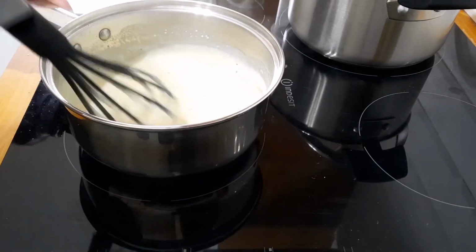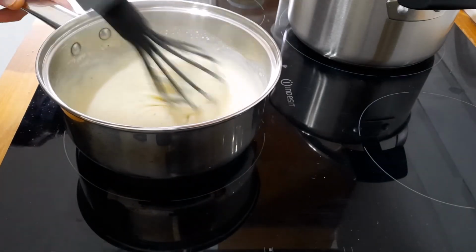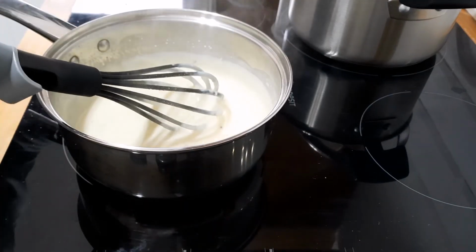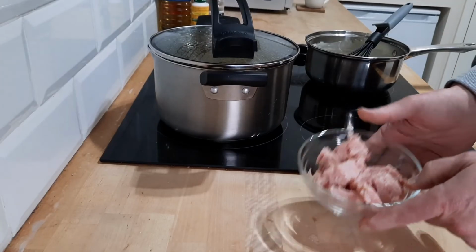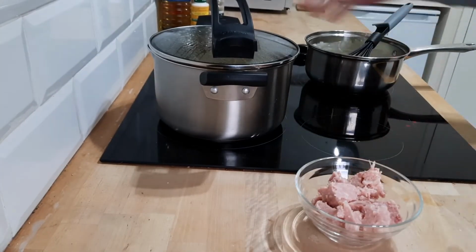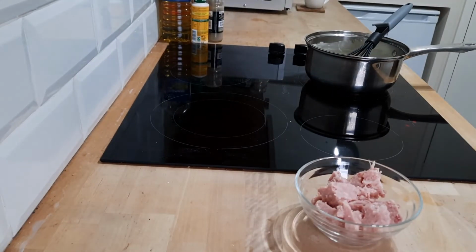So I'll quickly turn the camera around and I can chop up my tinned ham to go with this, and then we'll see it all come together because that pasta will be done now. So I'll be back to you shortly. So all I've done is chopped up half of that tin into little chunks. I'm going to quickly drain off the pasta. Just bear with me 2 seconds, turn that off camera.